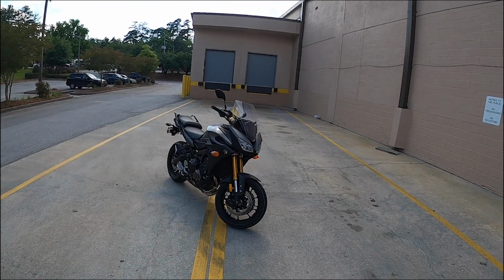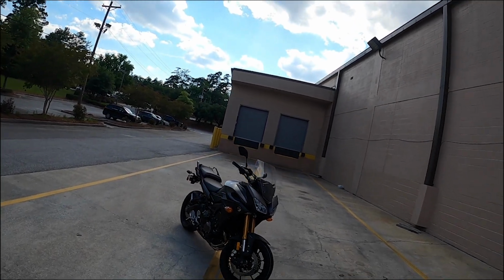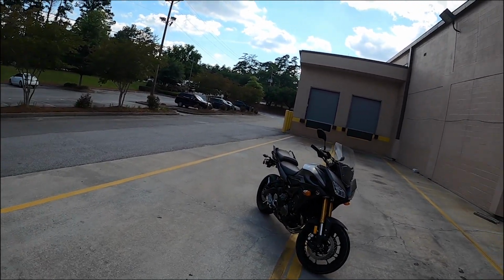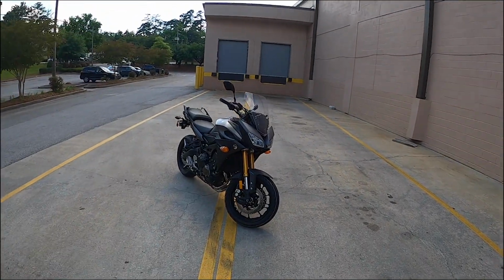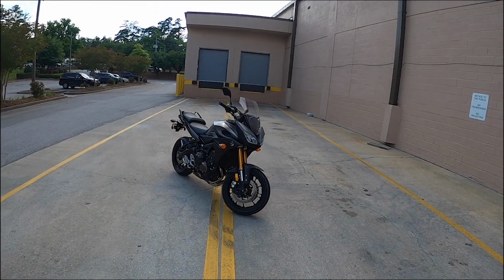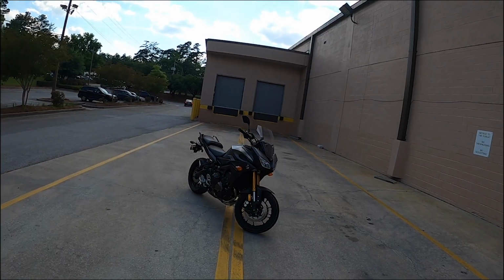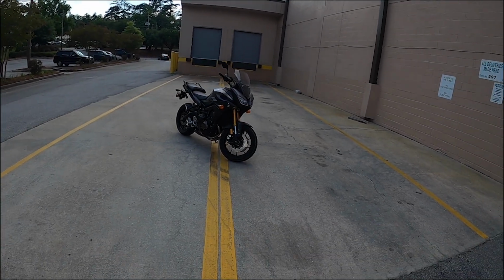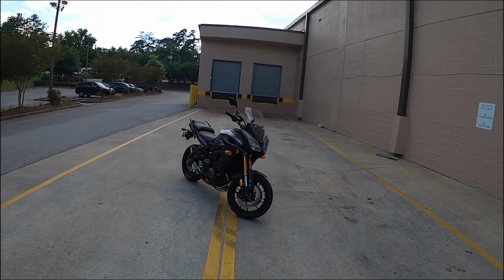I think if you were to use this as a pure touring bike, I would put a bigger windshield on it. That windscreen kind of goes up to like upper chest or neck area for me. But again, this is a 2015. The price on it is $69.99. It's used. It has 1,828 miles on it right now. So for being 5 years old, it's not that many miles. It's basically pretty much brand new.